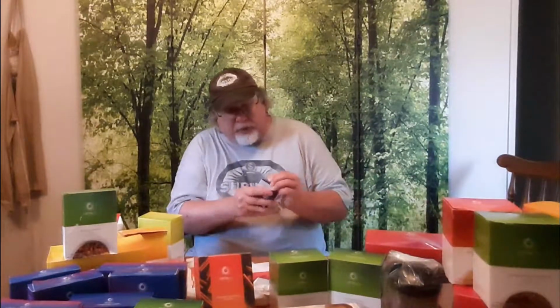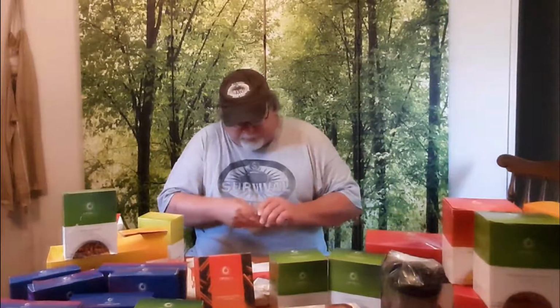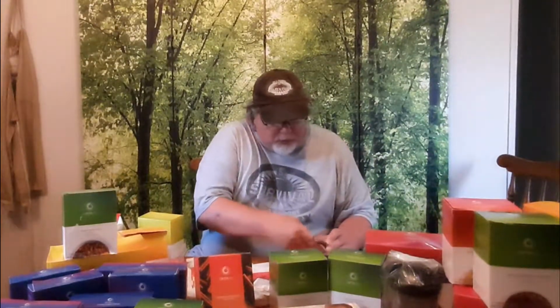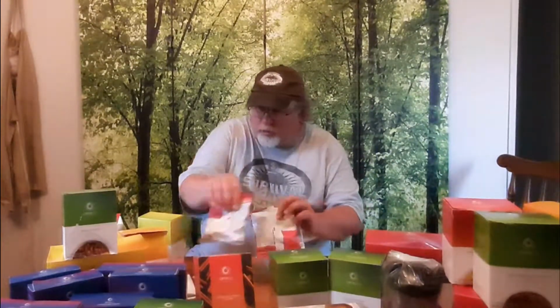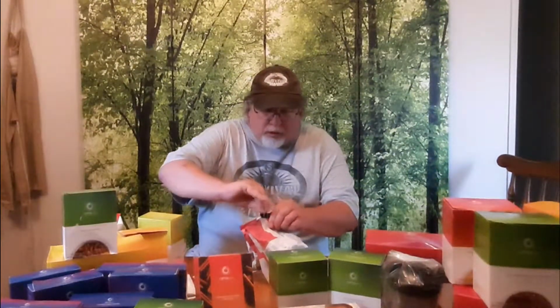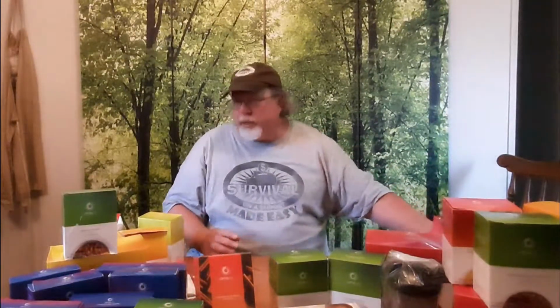And what I did is I went out and I bought these little binder clips. And what I'll do is take like 5 packets of different stuff and bind them together. So that's covered. And that'll be one day. And do that for like a week.